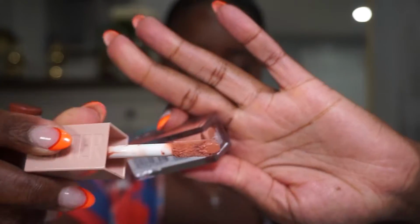Both of them good though. I'm gonna get both. Honestly, it don't matter, but they're both very good. This one has the same doe foot applicator as Fenty, and it smells good and it looks good. That's what I'm wearing now. It gives me a nice shine to my lips. I mean, they're both honestly great.